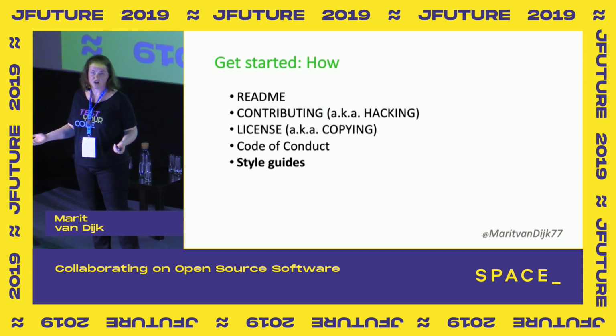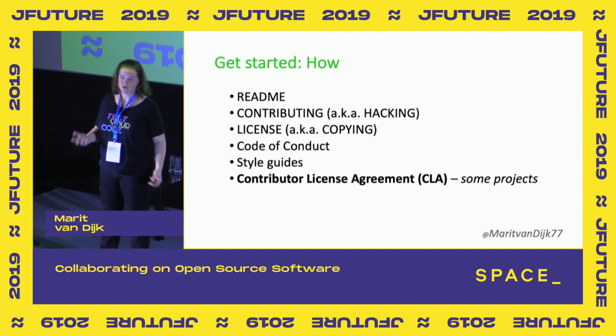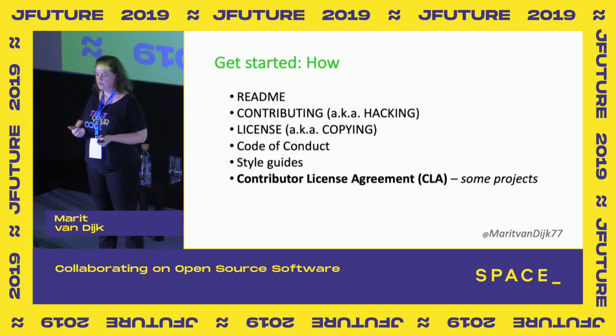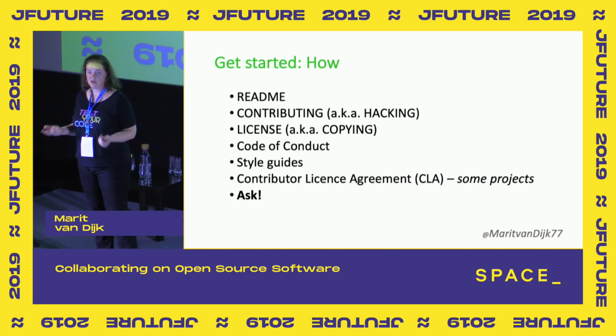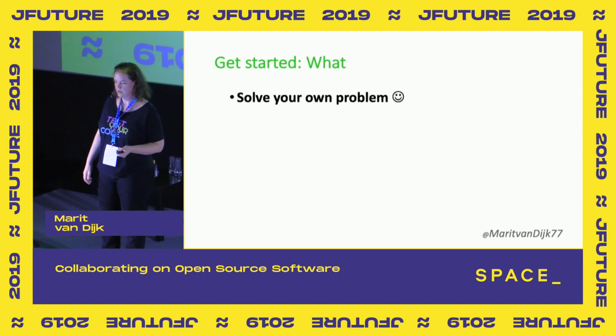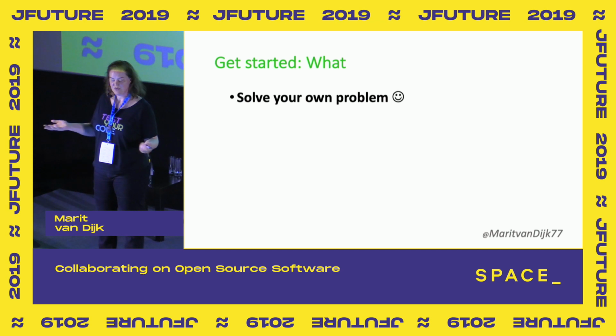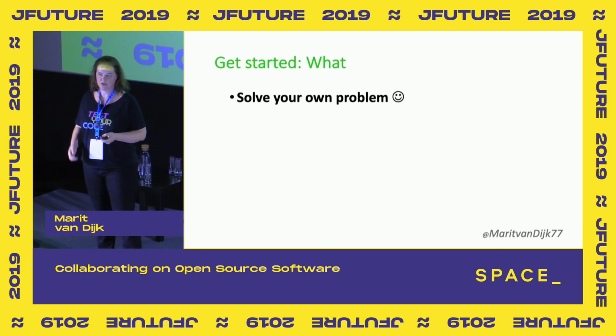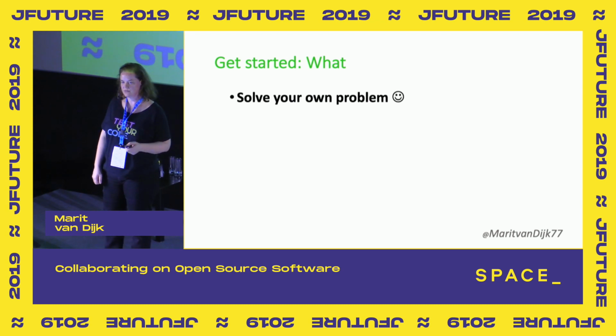There might be style guides, how do you format your code and things like that. And some projects have a contributor license agreement, which is a form that you need to sign to say, I am giving away this code to the project. And if you don't know how to get started, then again, ask the community. And what can you do? Of course, if you have a problem that you want to solve, you can solve that. That's a great way to start. That's how Rien, who is doing a lot of the Cucumber JVM right now, got started.